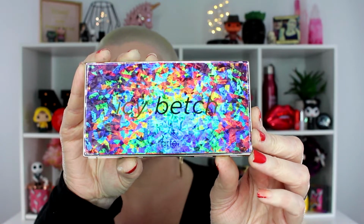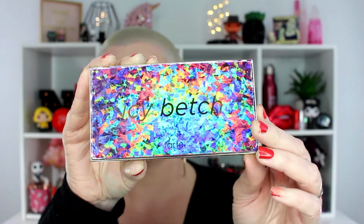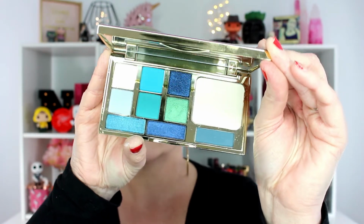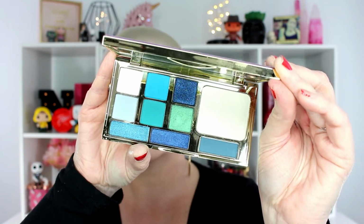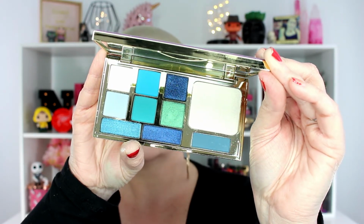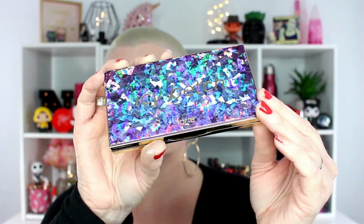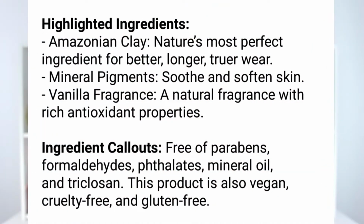An icy tone palette Tarte's fans have been begging for. Icy Betch features 5 mattes and 4 luster shades from icy blues to steel silvers, 1 beaming highlight shade. These highly pigmented hues are formulated with Amazonian clay for maximum wear, pigment, and blendability. It's your April Fool's dream come true. This time it's no joke. This palette contains 9 eyeshadows at 0.032 ounces, which is 0.9 grams.